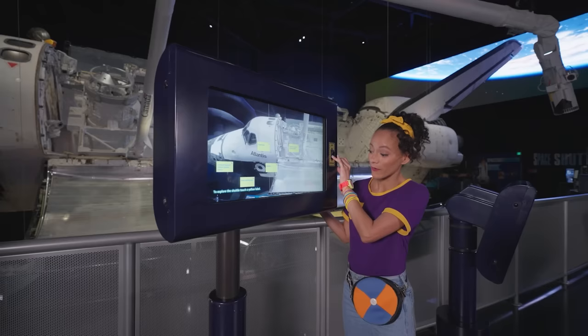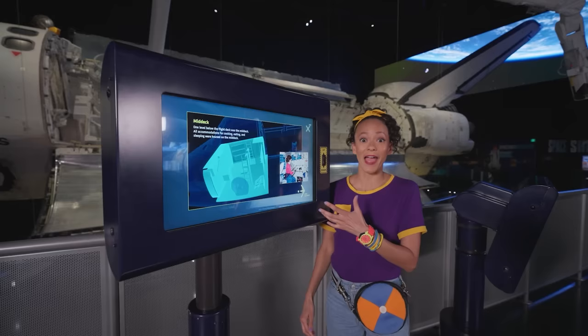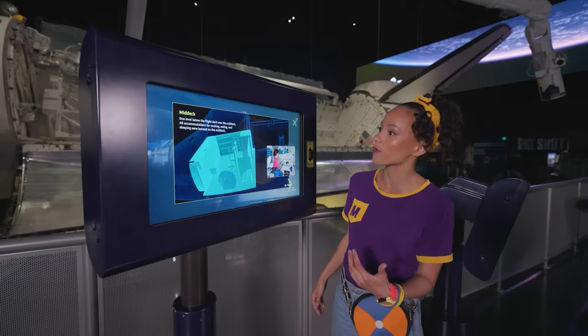What should we learn about? Ooh, the mid-deck. What happens in there, I wonder? Oh, this is where the astronauts do their cooking and eating and sleeping. They actually make food and sleep and live on the shuttle just like you do at home. That's so cool.